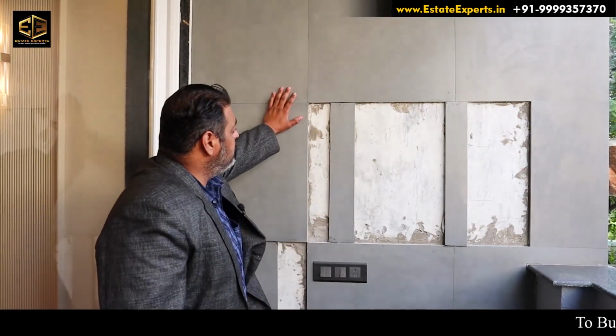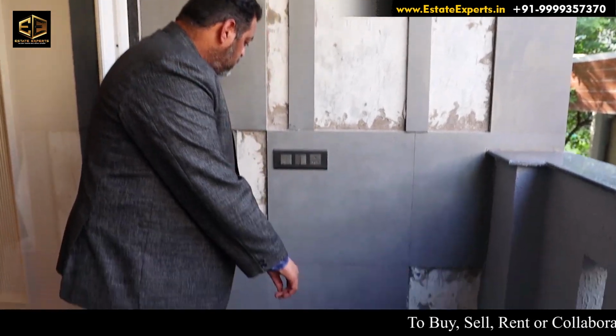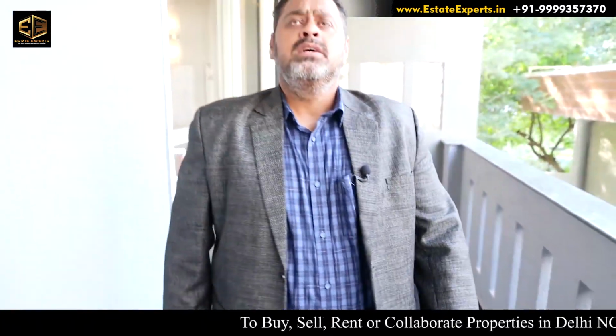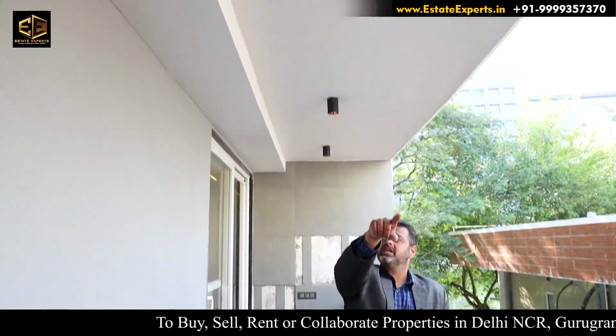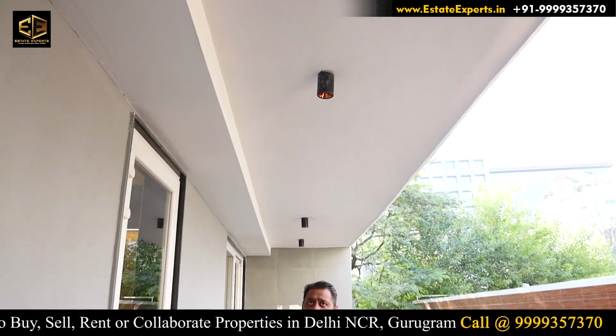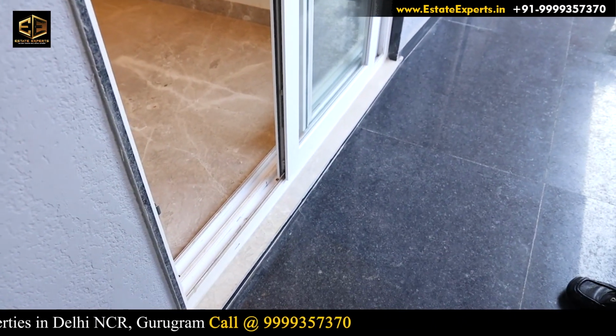This is all the tiling work done here. You can place your grass accordingly. This is your drainage vessel. That's your Northwest switches. And let's see the ceiling lamps which are given on the ceiling of the balcony. Granite ka patthar lagaya hua hai bahut acche se. Looking beautiful, all textured on the wall, maintained.